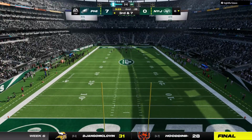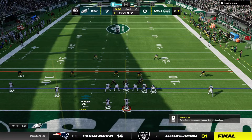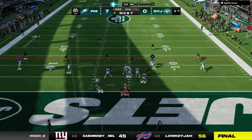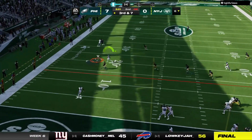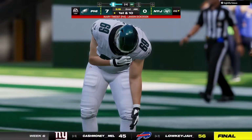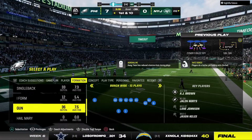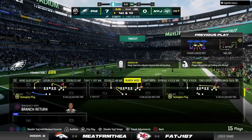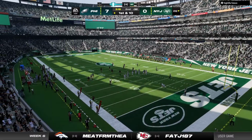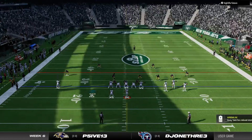Here's 3rd and 7. Hurts. He's got his target. That's complete. And he is going to have an Eagles first down as they're able to get the third down conversion. And a good quarterback facing zone coverage, if he has just a little bit of time to survey the scene, that's what's going to happen. No doubt about it. If there's no pressure, he's going to continue to pick them apart because he'll have all that time to find someone open downfield.